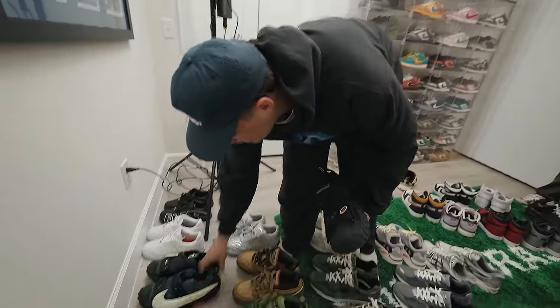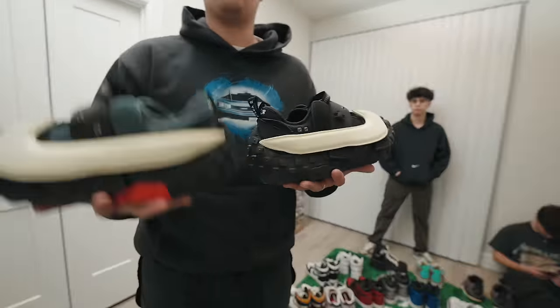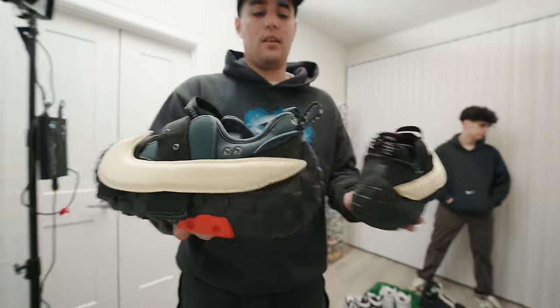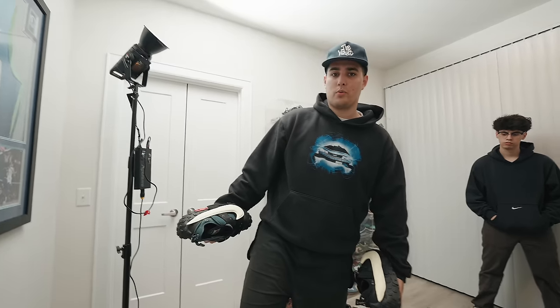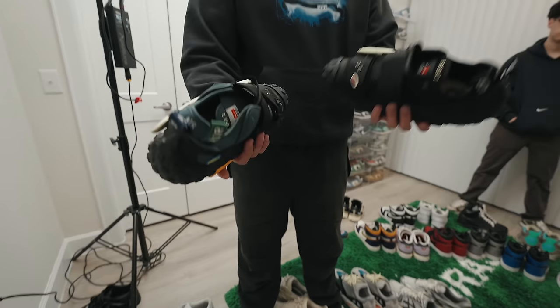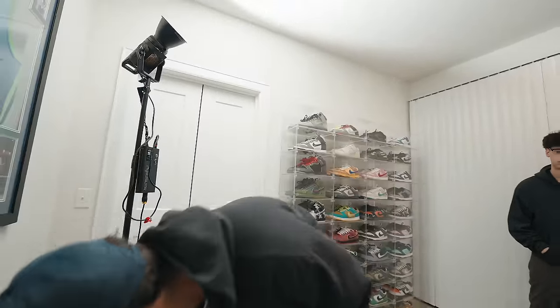We got the Flea 2 pack right here. Faded Spruce and black pair. I wore both of these this week. Love them. I love these, dude, so good. Sneaker of the Year 2023. Sneaker of the Year right here, 2022, the Flea 1. But yeah, here's my sneaker of the years. If I were to pick one, I'd pick the black. I like the black a lot. I wear them a lot.